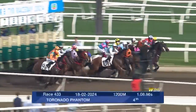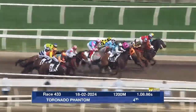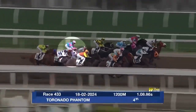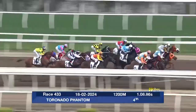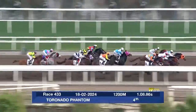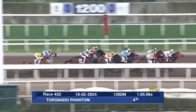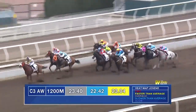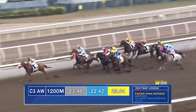Now, less than a week later, we saw the very consistent grey Toronado Phantom when he stepped out for his latest effort on the dirt. This is race 433. He's the grey horse in pink and blue colours and jumps okay, but as is his style, he drifts back for Karis Teeton, getting well back in the field, though the heat map does show that in the context of this race, that isn't the ideal tactic, with only a steady sort of speed up front followed by a sprint home.